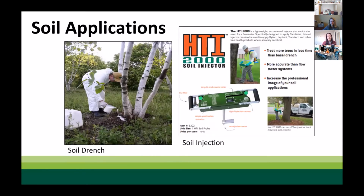And then soil applications you can either do on the left where you just make a little trench and then pour it around, or this is just our product that we have. You can put it through any sort of soil injector and put your product in that way. So just keeping it high level.